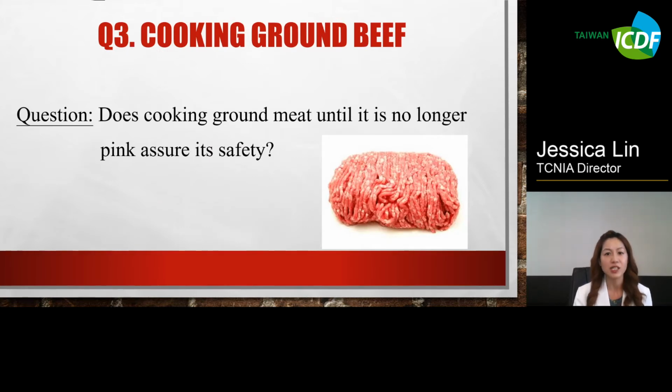And number 3 is about cooking ground beef. We all make pastas at home, right? I assume. So the question is, does cooking ground meat until it is no longer pink assure its safety? Does it sound right, or am I not too sure? I want you to think about it, okay?